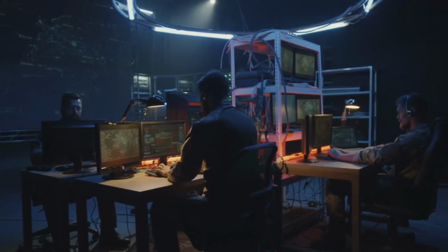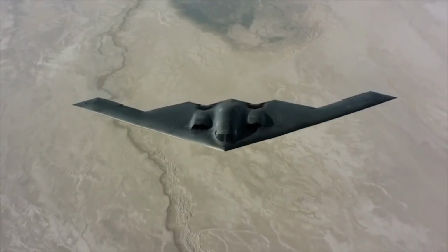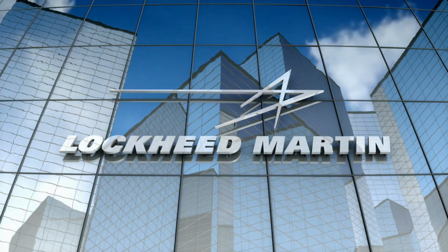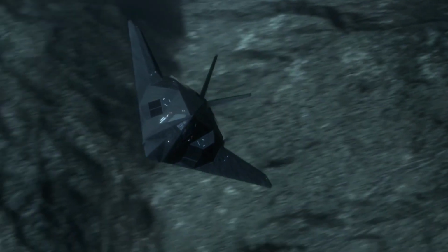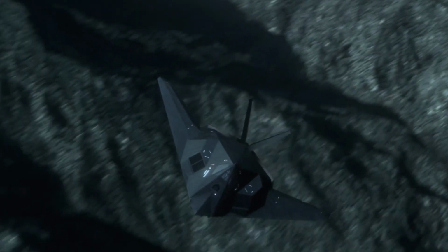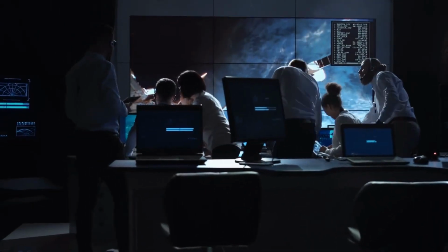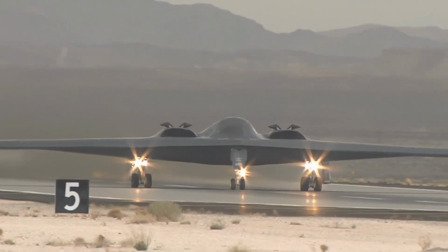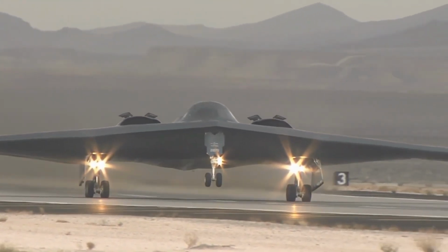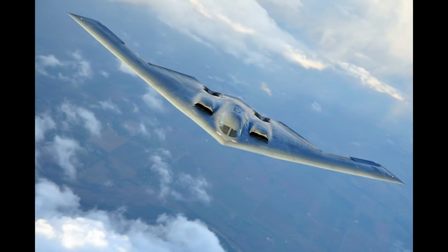By 1976, the Experimental Survivability TESTBED (XST) project was launched, awarding contracts to Lockheed and Northrop, now Northrop Grumman. Lockheed's Have Blue program led to the F-117 stealth attack aircraft, while Northrop's Tacit Blue focused on stealth technology and other groundbreaking innovations. These developments gradually coalesced into realizing a viable long-range strategic stealth bomber, laying the foundation for the creation of the B-2 Spirit bomber.